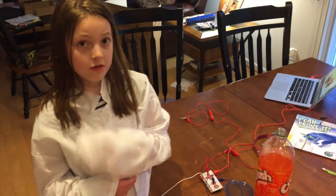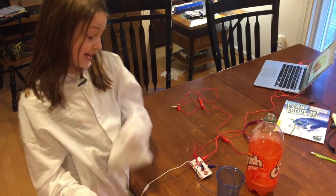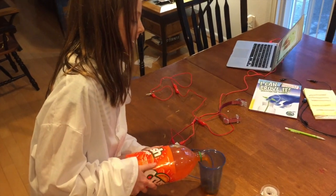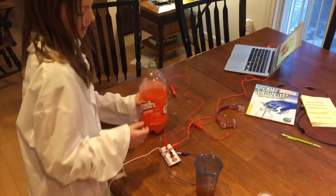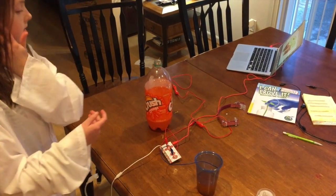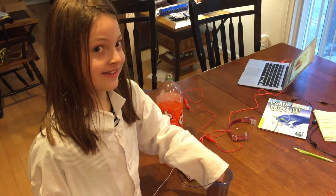Next experiment is going to be to see if Orange Crush is conductive or not. My hypothesis is that it is going to be conductive. Let's find out. Okay. Orange Crush is conductive.